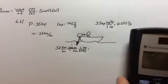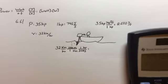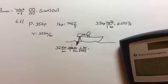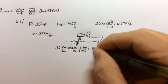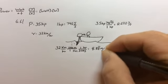And so we've got 32 times 1,000 divided by 3,600. And I get 8.888 forever, so 8.88 repeating meters per second.